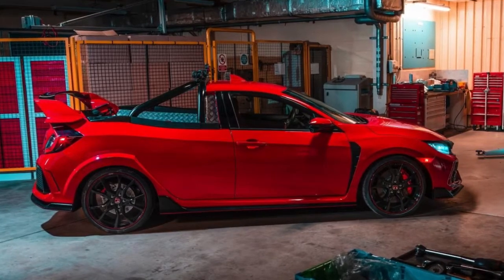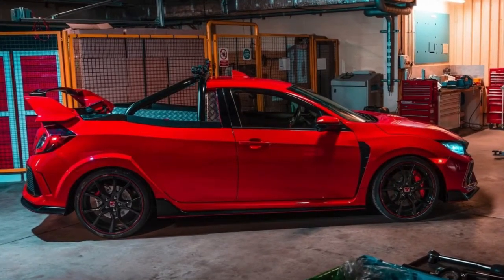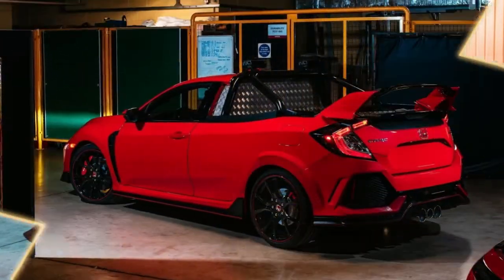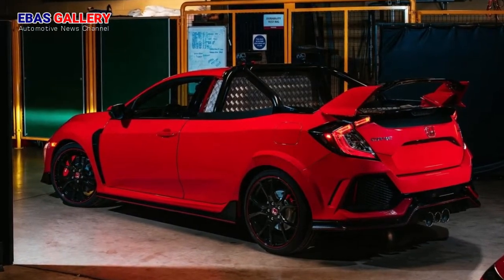Welcome to Ebas Gallery. Honda UK has stolen the show at the annual SMMT Test Day by showcasing a Honda Civic Type R pickup truck concept, almost a year after the launch of the standard road car.